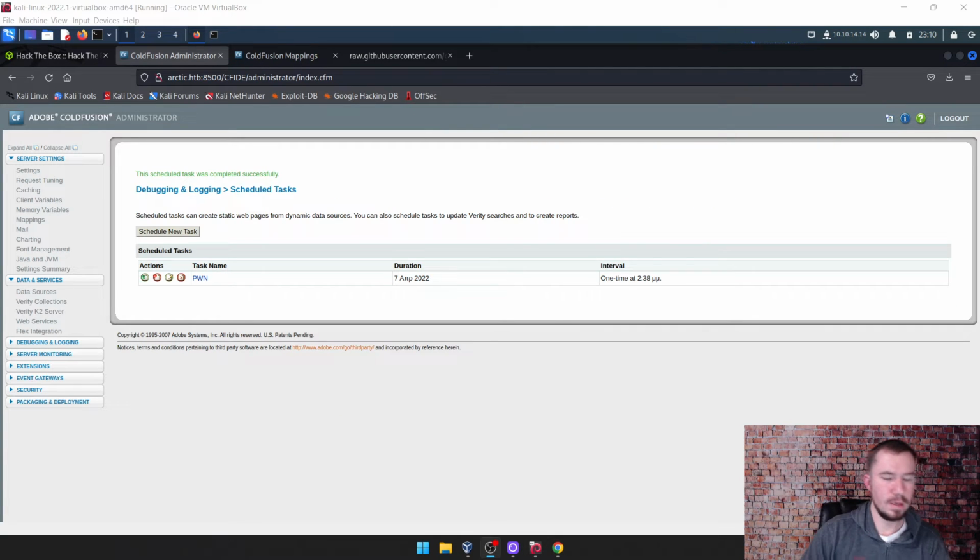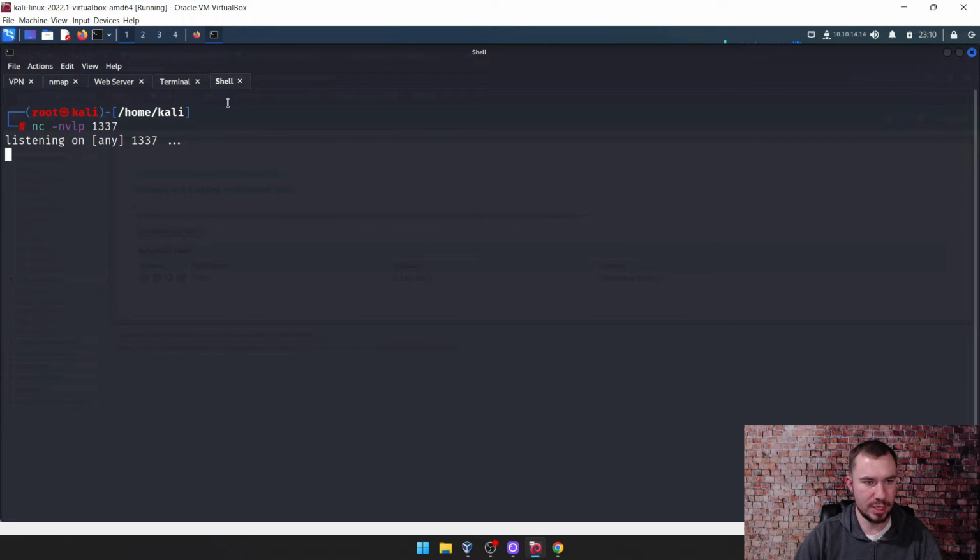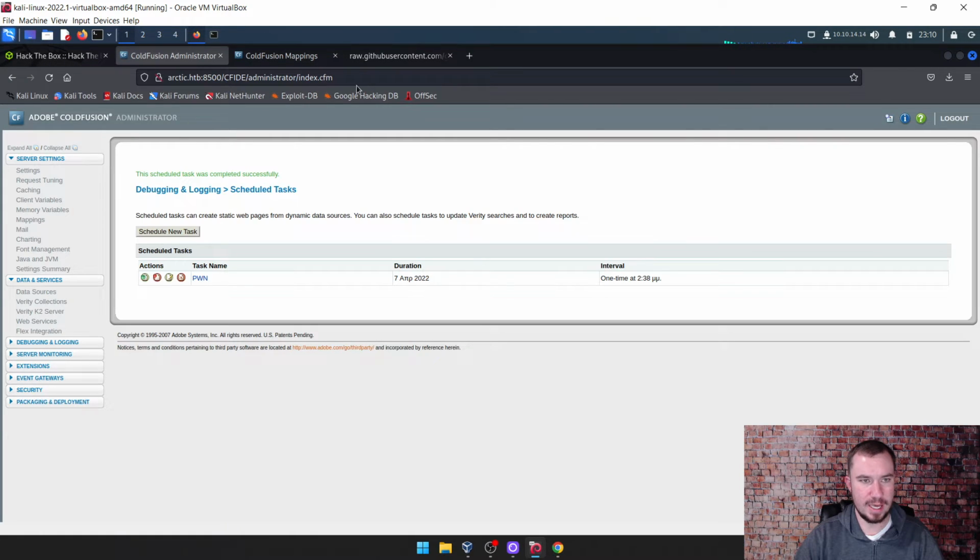One second. Okay, I figured out what it was. On my task, I had a space before C. So when I specified the file path, it caused it to error out. I deleted that space, redid the task, and it says the scheduled task was completed successfully. So let's jump back here, make sure our shell is running on 1337, which it is.